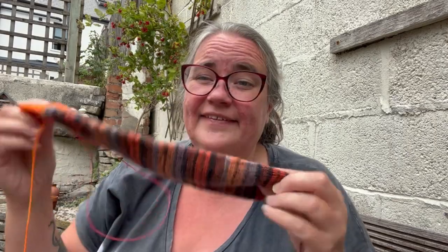But I have pretty much finished both of the tubes now. I've just got to graft the end of the toe together, and then the last little bit of this is going to be to pick up my stitches, cut into this and add my heel. So I really want to get that done over the next couple of evenings.